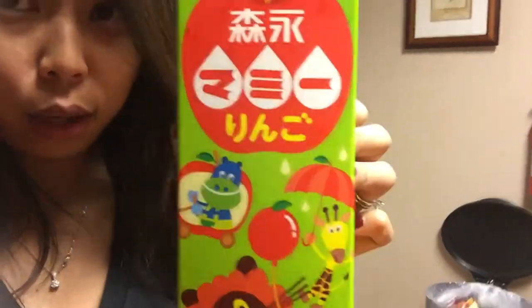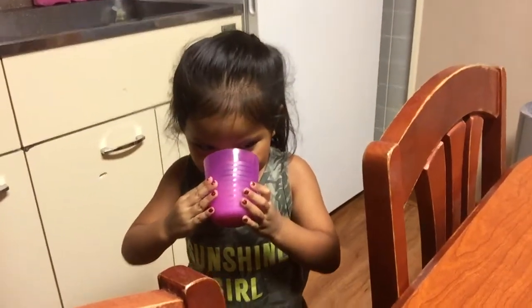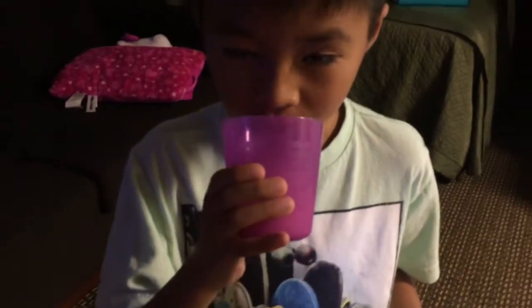Ryan's at baseball practice, but I don't know if I showed you guys the clip yesterday when we went to Family Mart. We ended up buying the kid some juice, and I thought this was apple juice because it has apple on it. The packaging is super cute, but it's not regular apple juice. It's white, but I wanted to taste test it, of course, before I give it to the kids. So here I go. It's like a yogurt drink. It's really good. I actually really like it. Try it. Is it yummy? You like it? This is the one we bought from Family Mart.